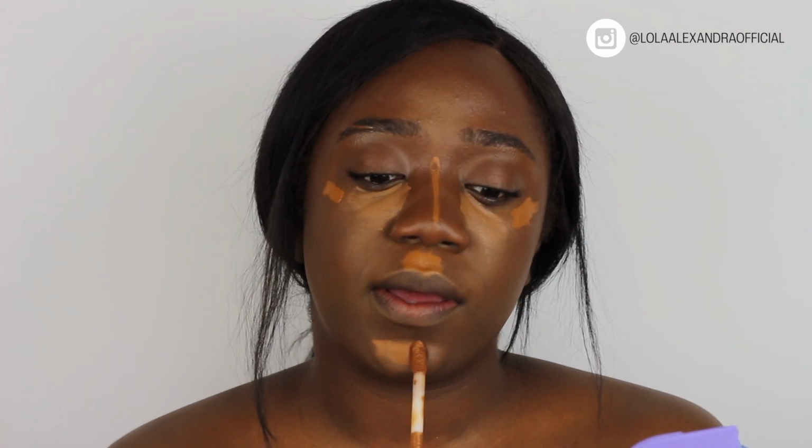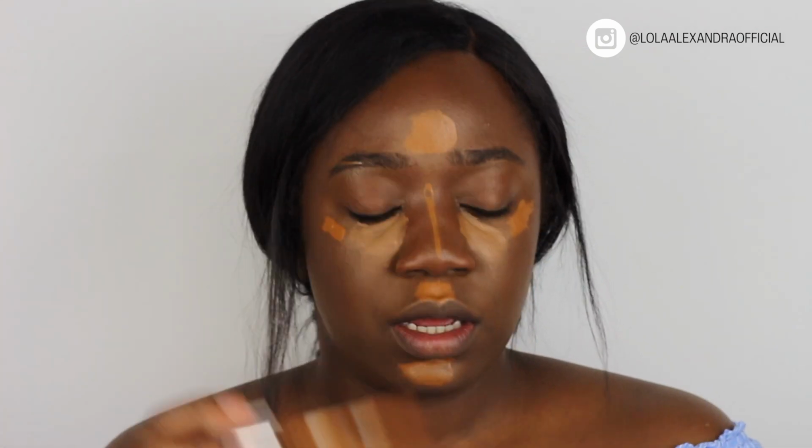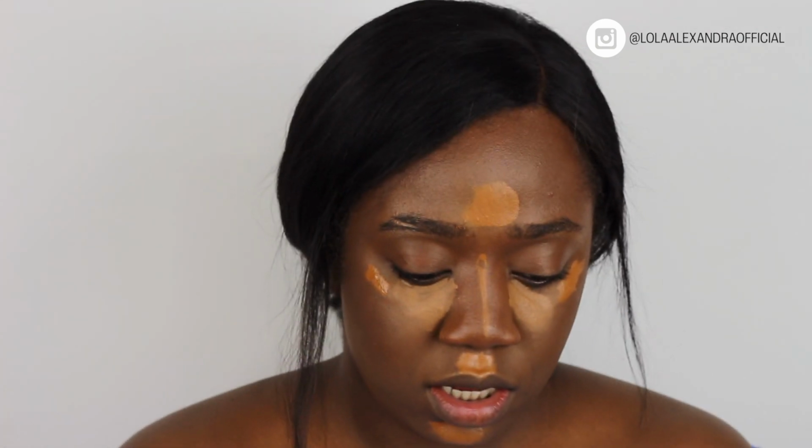Because that one's basically finished and I can't find another concealer right now, I'm going to use this Clinique Beyond Perfecting Foundation and Concealer. I'm going to use this just on the outskirts, and then I go on the bridge of my nose, cupid's bow and chin, also my forehead, just to help balance it out a little bit.